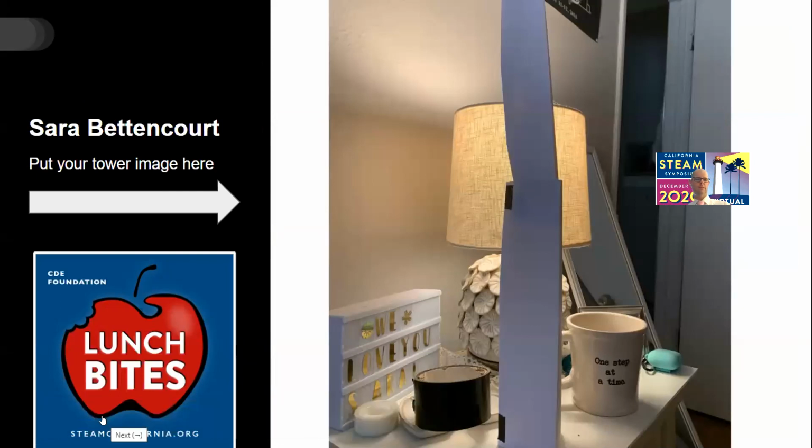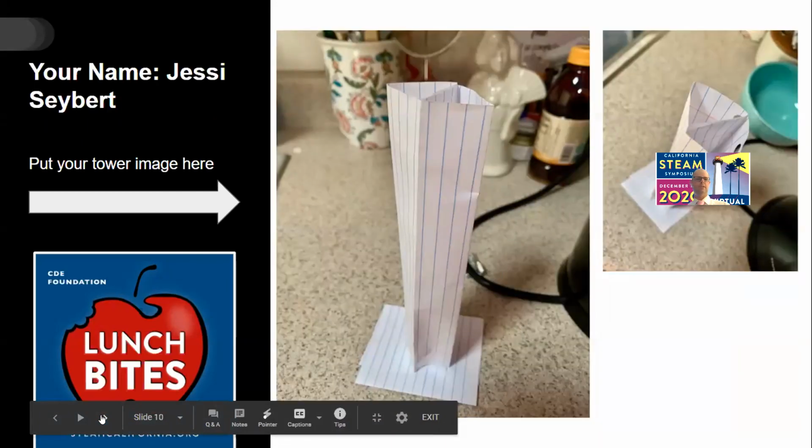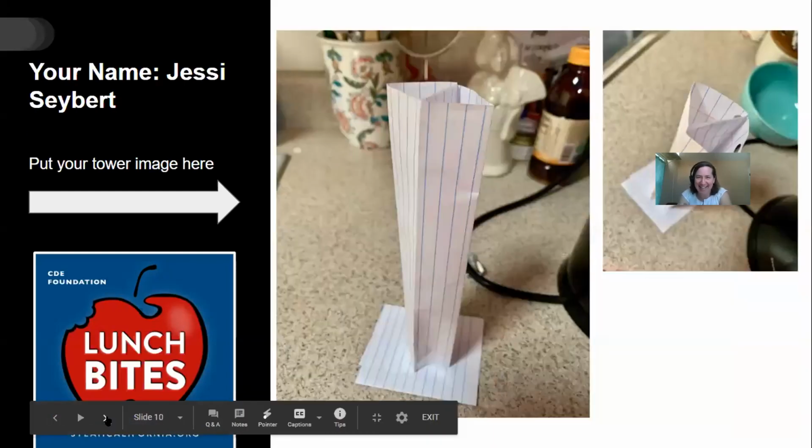So Sarah went a little outside the parameters of our challenge, but no rules can't be broken. I don't know, I think Sarah might have just cut her paper. I'm going to be on Sarah's side for that. Okay, I like it. We have some lined paper.